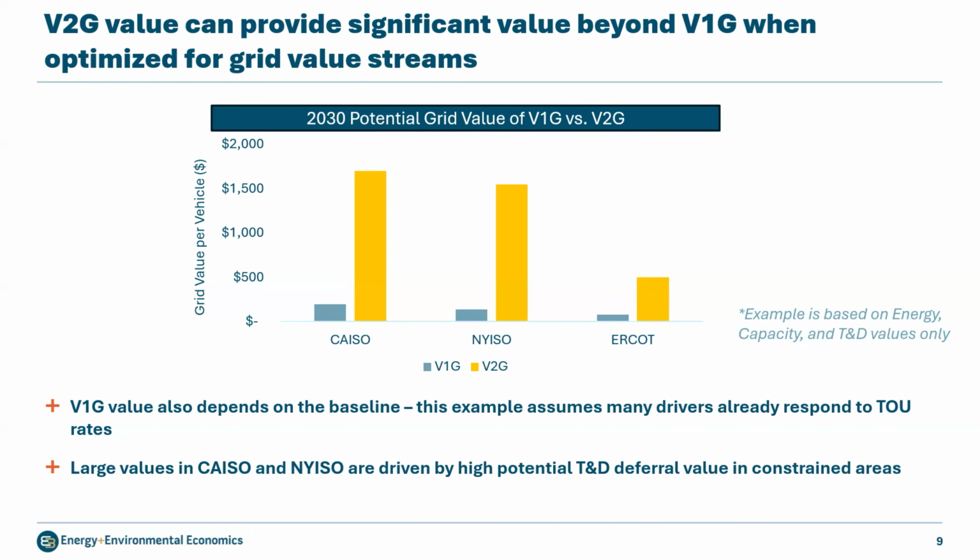I wanted to give an example of some results seeing the value of V1G and V2G. This is an example from an E3 case study that we did for the potential grid value in 2030 for CAISO, NYISO, and ERCOT. In this study, we saw that V2G can provide significant value beyond just V1G. In this case, I'm referring to V1G as more just managed charging, shifting charging load based on different price signals, whereas V2G is actually discharging back to the grid. We based the analysis on wholesale energy prices, wholesale capacity in each market, and transmission and distribution values in the different regions.